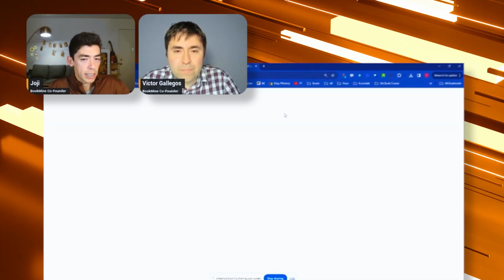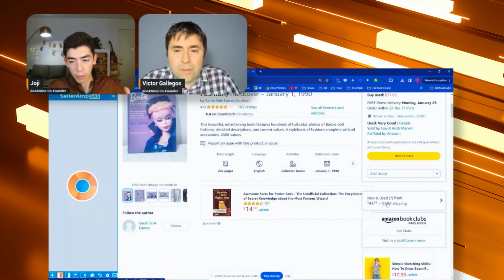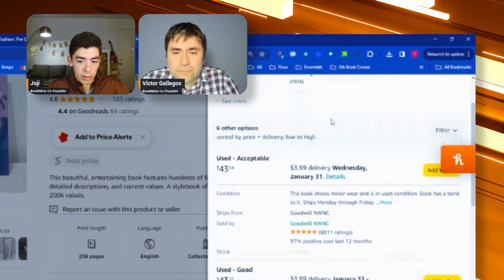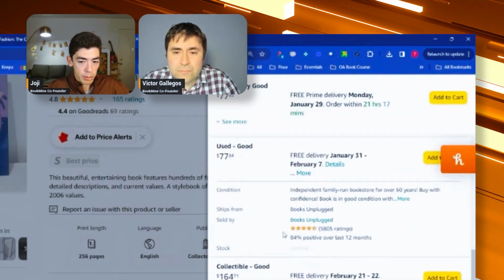And it'd be interesting to actually see what the offers look like, if there's a big differential in price between the first and second copy. So we can take a look. Looks like we're 77 as a prime seller in the buy box. And it looks like there's a couple at 40, and then it goes all the way up to about 160.